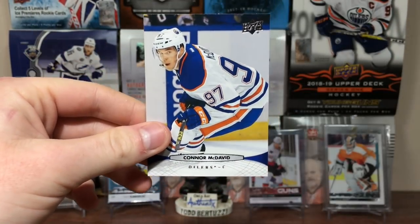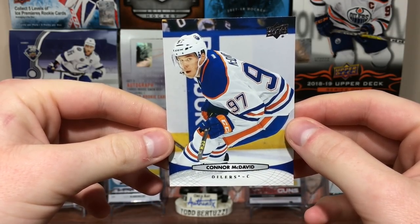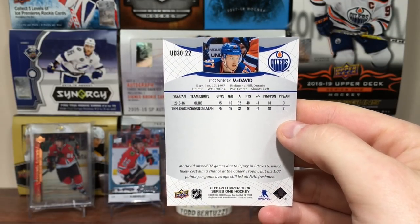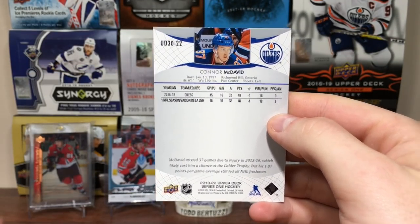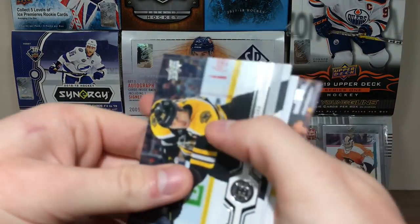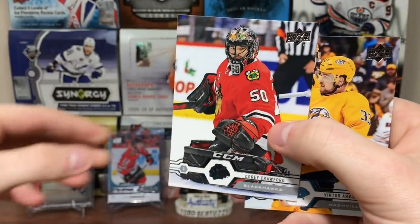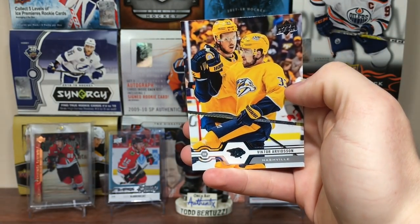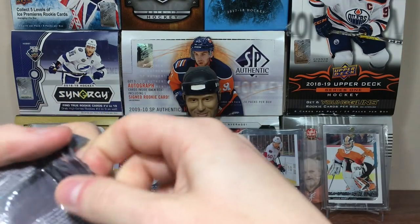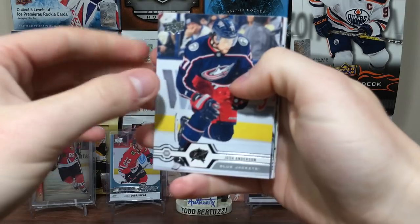Oh, this is cool. 30 years of Upper Deck. We got one, 2011-12 Connor McDavid. That's like a rookie year of McDavid, too. That's interesting. That's cool. And on the back there, it says UD30, card number 22. Cool little insert there, Connor McDavid. Okay. Got Zdeno Chara, Max Domi, Corey Crawford, and Viktor Arvidsson. Okay, moving on here. Maybe there's an insert in every pack. Then again, typically it's like that for Series 2, but we'll see.